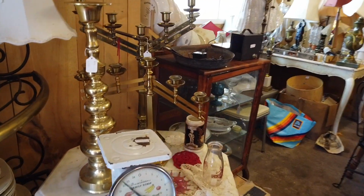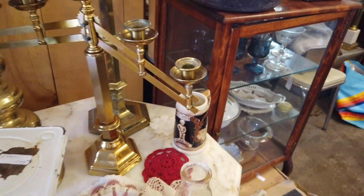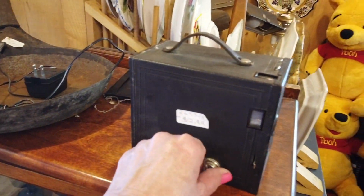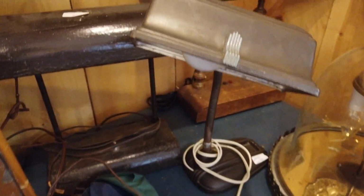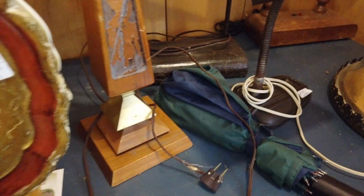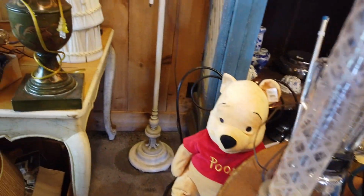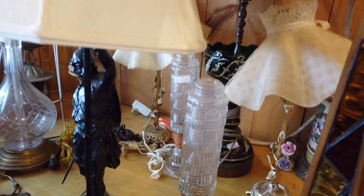These are some fancy candles. You can adjust them how you want to. Oh, I see some skyscraper lamps. Old box camera. Those are some old lamps too. That's cool for $14.99. Interesting things here. Oh, $69 for those. Skyscraper lamps, no thanks.